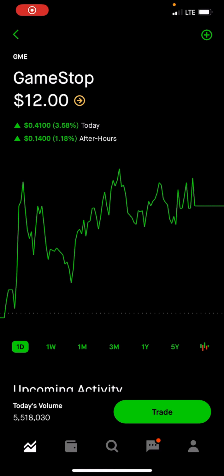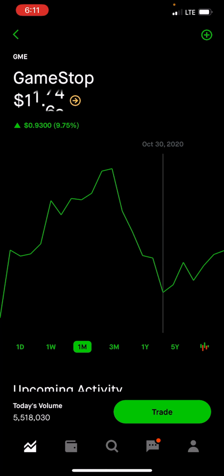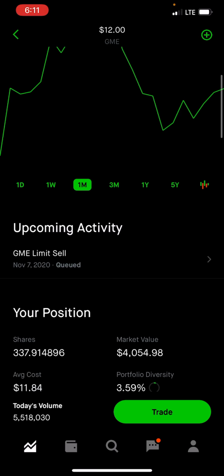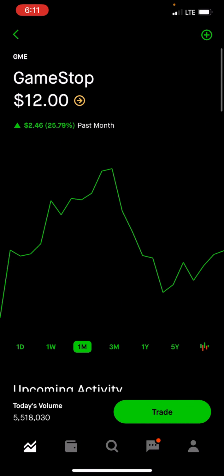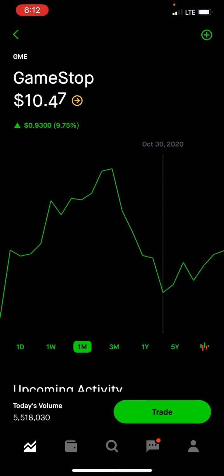Also, guys, just a quick update on the GameStop swing that I bought around October 29th. I think I bought it here. Where did I buy it? 11.84. So that means I probably bought it somewhere between here, October 29th, down to here.